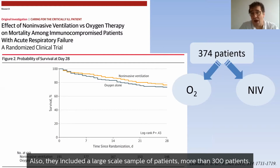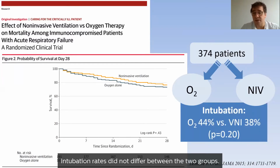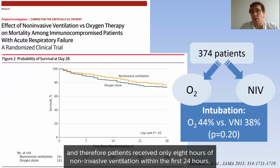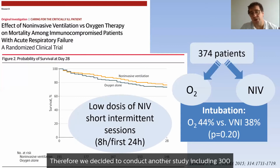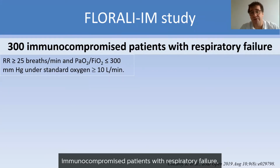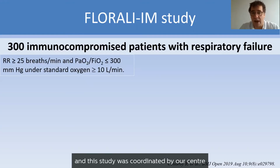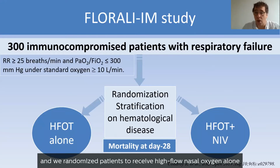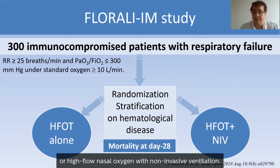Although they included a large scale sample of patients, more than 300 patients, intubation rates did not differ between the two groups. The study received some criticism because in France, we use non-invasive ventilation by short sessions, and therefore patients received only 8 hours of non-invasive ventilation within the first 24 hours. Therefore, we decided to conduct another study, including 300 immunocompromised patients with respiratory failure. And this study was coordinated by our center, and we randomized patients to receive high-flow nasal oxygen alone or high-flow nasal oxygen with non-invasive ventilation.